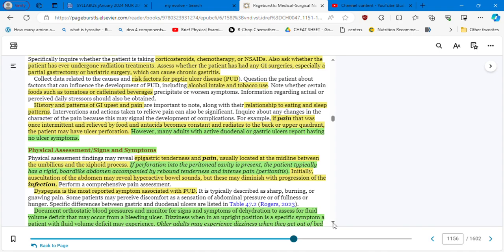Risk factors for peptic ulcer disease. Check for alcohol intake and tobacco use. Ask if they are getting food with a lot of tomato or caffeinated beverages. History and patterns of GI upset and pain, relationship to eating and sleep patterns. Because if you eat and then you go to sleep, the food is not going to be processed, right? And it's going to be delayed in the stomach. And probably you're going to have the food and the gastric content being refluxed to the esophagus.